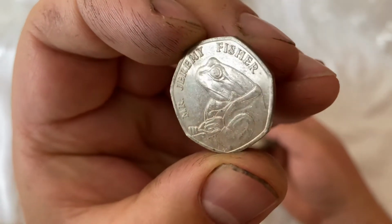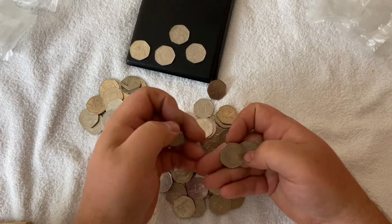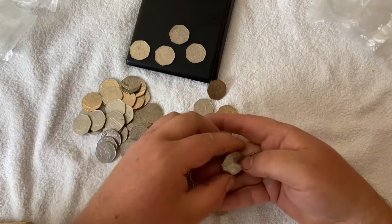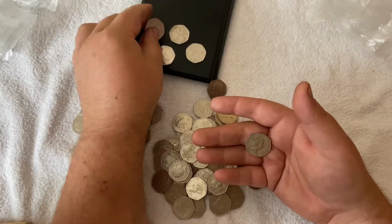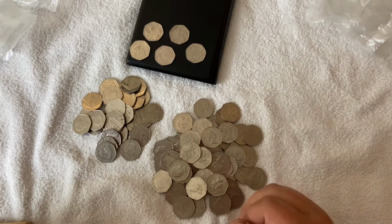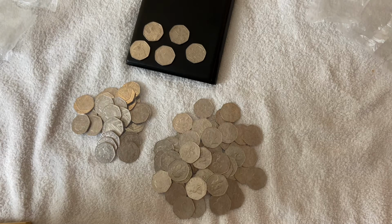Mr. Jeremy Fisher, the Beatrix Potter Collection, 2017. From 2018. I'm gonna quickly look through now off camera, see if we have any key dates in any of these, and then I'll get back to you guys, see what goes in the book.